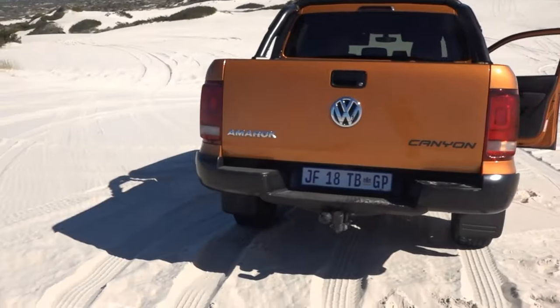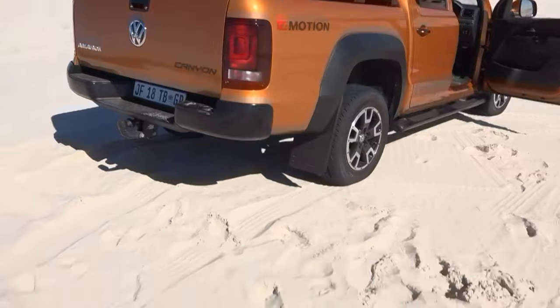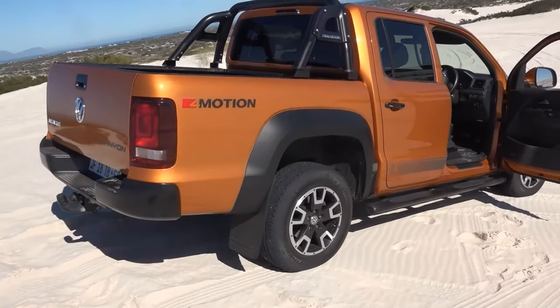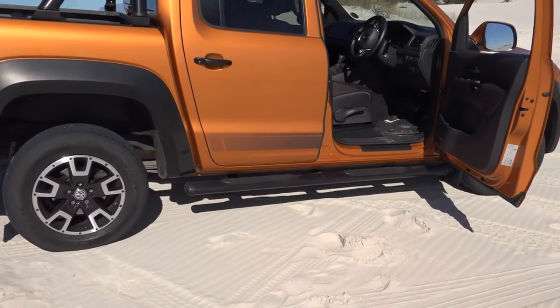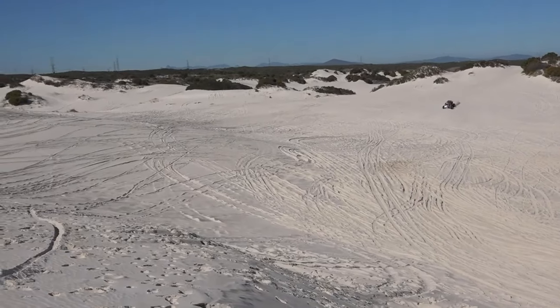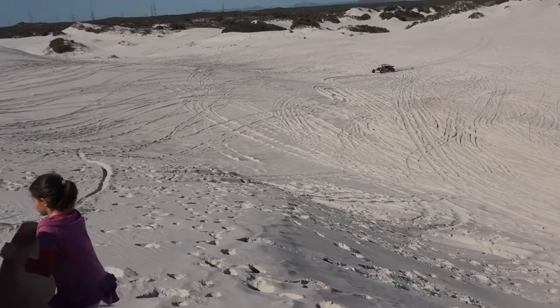And look what we got here. We've got the Amarok Canyon, ladies and gentlemen. It's just been loving this sand here. Dropped it down to one bar and it's just cruising. Give it the berries.